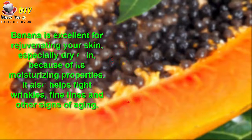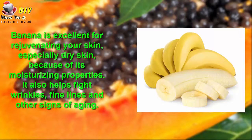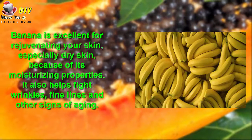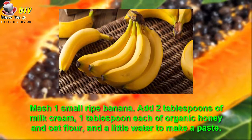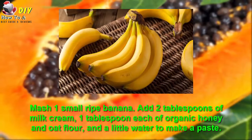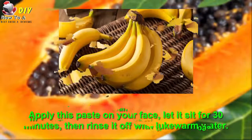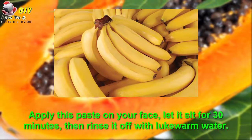Number 4 is banana. Banana is excellent for regenerating your skin, especially dry skin, because of its moisturizing properties. It can also help to fight wrinkles, fine lines, and other signs of aging. Mash 1 small ripe banana, add 2 tablespoons of milk cream and 1 tablespoon each of organic honey and oat flour and a little water to make a paste. Apply this paste on your face, let it sit for 30 minutes, then rinse it off with lukewarm water.